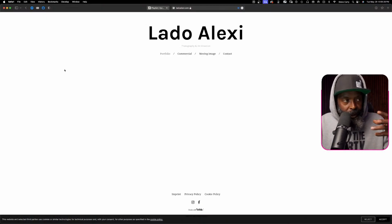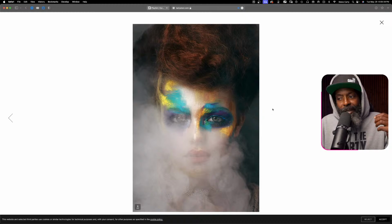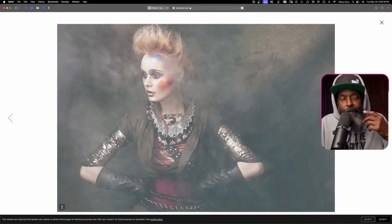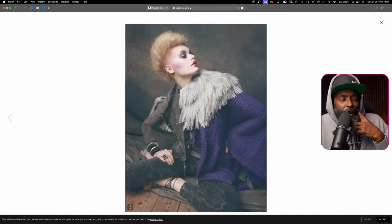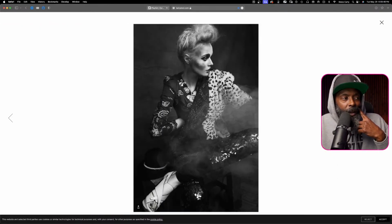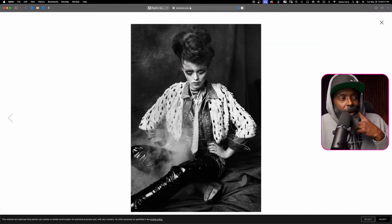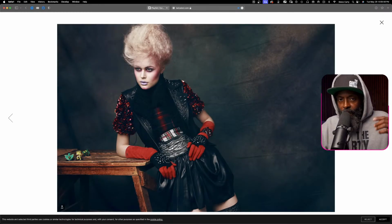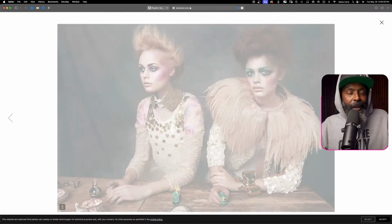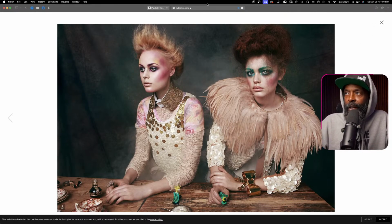Look at Lado Alexi. This photographer is phenomenal, just phenomenal. One of my favorite fashion shooters to look at. Really high art, high frequency, just incredible photography. So know your sources. Make a directory of all kinds of insane photographers.